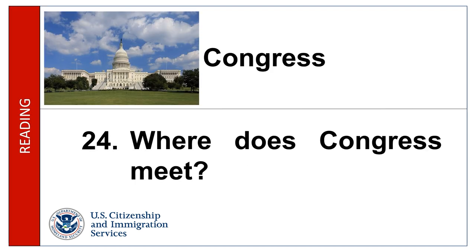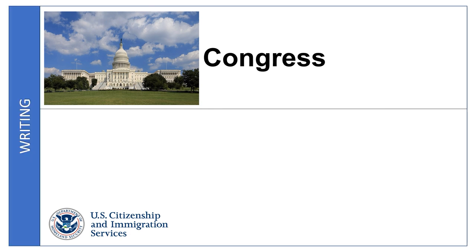Please read the sentence. Where does Congress meet? Please write the sentence. Congress meets in Washington.